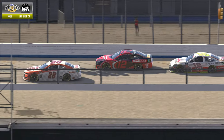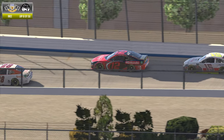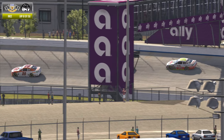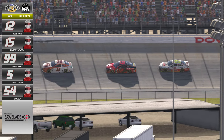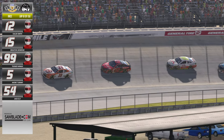A new leader, number 12. That is Caleb Smith out in front, the Nintendo car. Braxton DeWeese fall back to second. Tucker Wingo, Jacob Grant, Jack Ely, your sawblade.com top five. We're going to go side by side so you don't miss a thing. More coverage in a moment from Dover when we return.